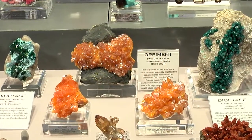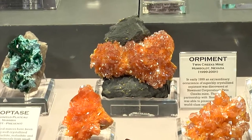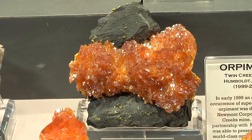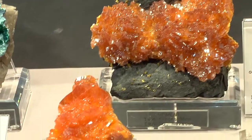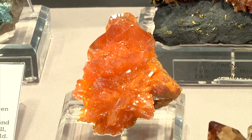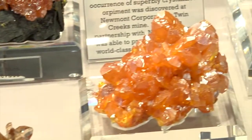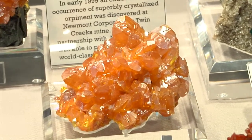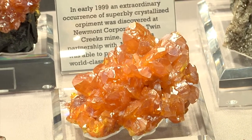The Collector's Edge worked with Newmont Mining Corporation at their Twin Creeks gold mine from 1999 through 2001. This was one of the more interesting collaborative projects between a very large mining corporation that's known worldwide for their huge gold production and the desire to preserve some really world-class mineral specimens. In this case, highly lustrous, bright orange, well-crystallized orpiment specimens, some of the finest ever encountered in the world.